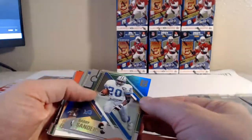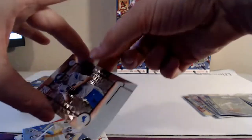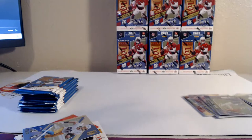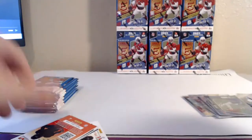They're throwing the vets in there. There's a Barry Sanders green for Detroit. Followed up with, is that Goff? Yeah, see, they got Goff in Detroit. That's crazy. Why did they not do that with the jerseys for the rookies? I just don't get it. Bosa, I think it would help.